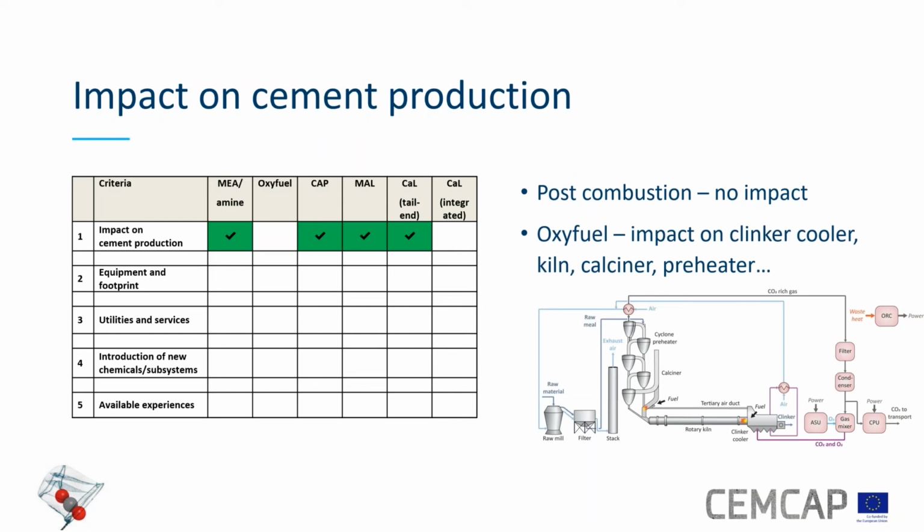For the oxyfuel process, you have quite some impact on the cement production system. You have introduced a new gas atmosphere, both in the clinker cooler, the rotary kiln, the calciner and the preheater. And you're also dependent on the recycling of CO2-rich gas to the system and the control of this. So for this technology, you have a bit higher risk, and therefore we have evaluated this as orange.